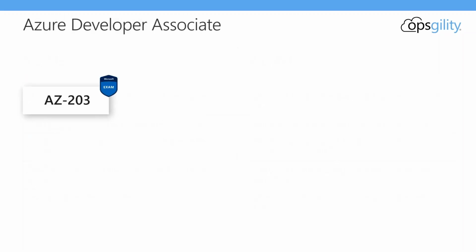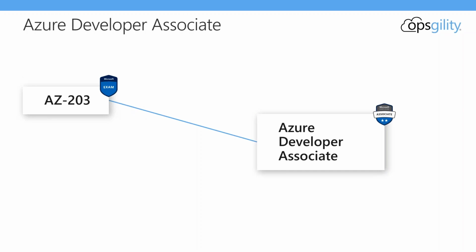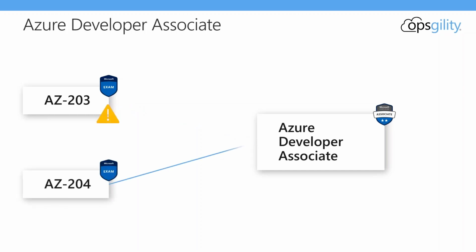Now let's discuss the Azure Developer Associate certification. As of today, there are two exams in the market, the AZ-103 and the AZ-204 certification exam, which has replaced it. Just as with the previous certification, there are no changes in the title of this associate certification, and it will still be called the Azure Developer Associate. The new AZ-204 exam has already been released and was made available on February 24th, 2020. So that's when the clock started ticking for that 90-day countdown for that new exam.